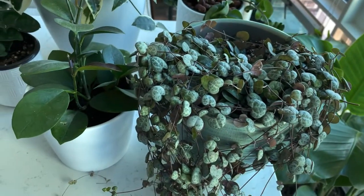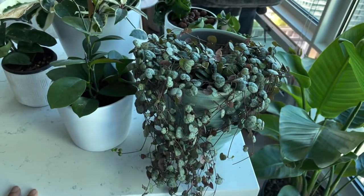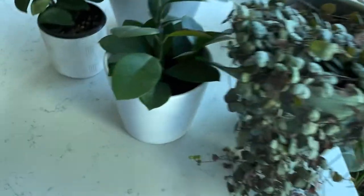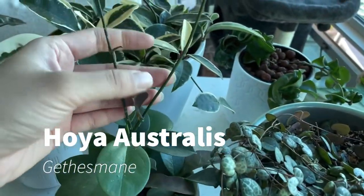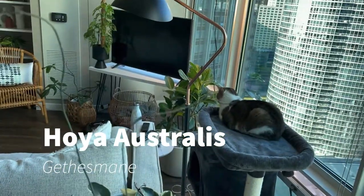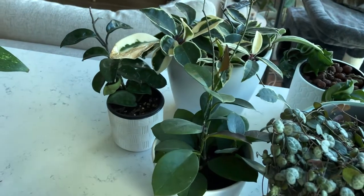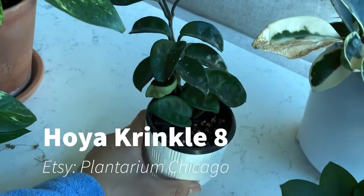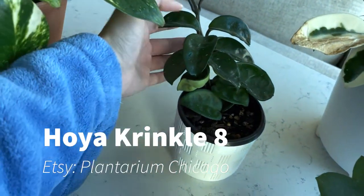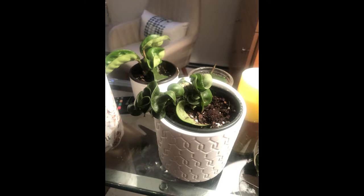But this was one I never thought I would be interested in. And then I saw the plant. I was like, oh, that's really cool. So here it is. I have my Hoya australis here. It has some crazy long tendrils. I originally did have it on a trellis, and then I took it off. This is my Hoya Krinkle 8, and I'm definitely going to put a before photo of this plant because it's insane how much this has grown.